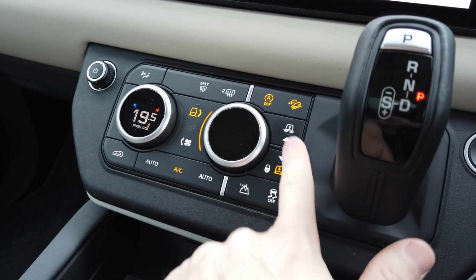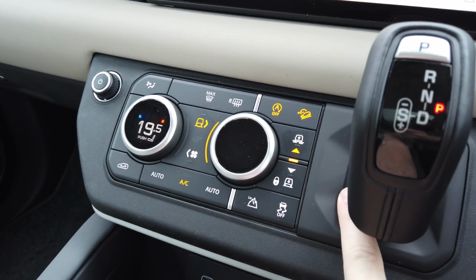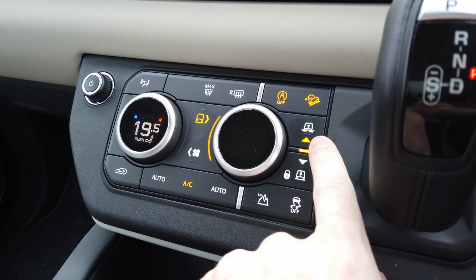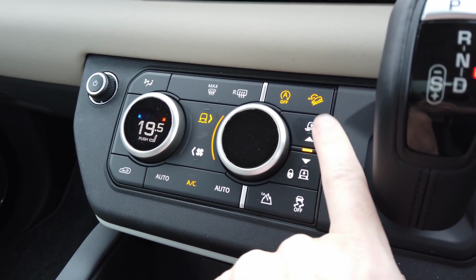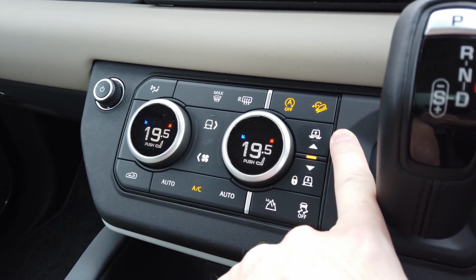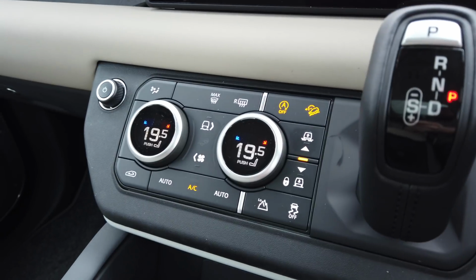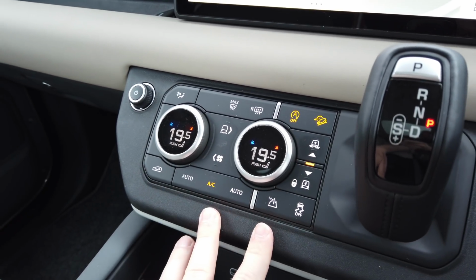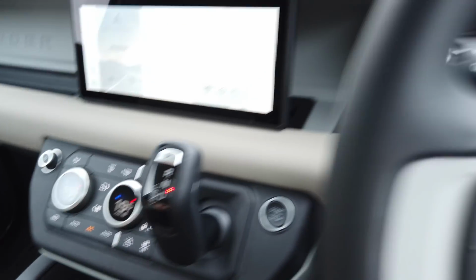You also have the air suspension here. So at the moment we're just stationary, so it's in its standard locked position. And you can increase that to the standard setting and then also increase it higher again for off-road. So it's quite useful to be able to control everything through this relatively compact control panel here.